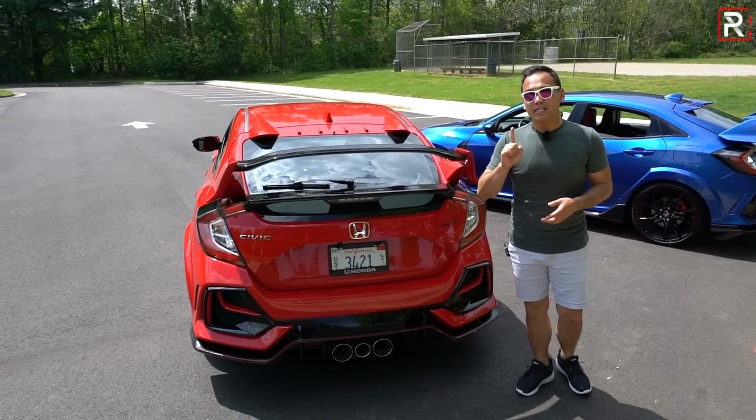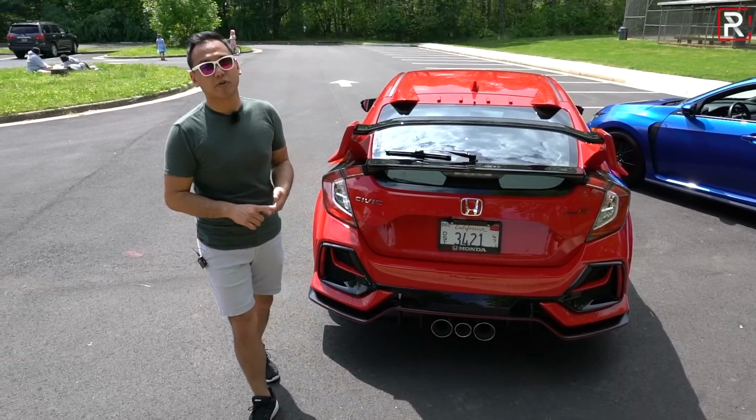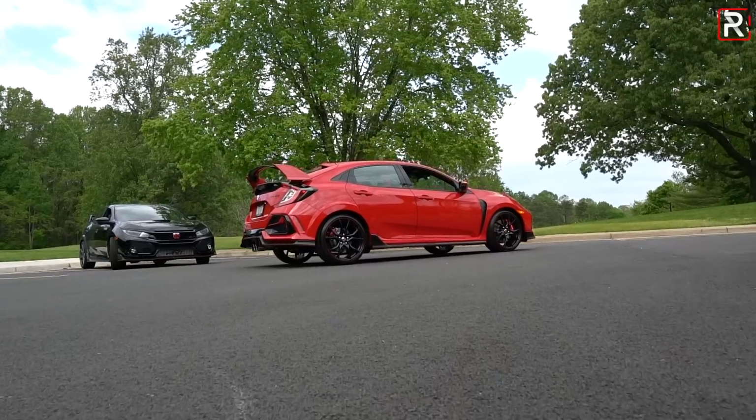What you will find is a Type R limited edition, which is painted in Phoenix Yellow. That's new for 2021. There's only 600 of those. It'll also have a different Brembo wheel. That one's a completely different review, and Honda hasn't announced pricing on that yet.